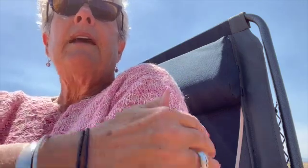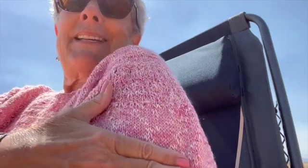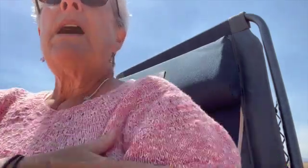First of all, finished objects. I'm wearing one. This is my Casapinka sweater. I'm pretty pleased with it, except the sleeves seem to be a little too big. But I'm really pleased with the fit otherwise. I think maybe if I reblock this, I would block these sleeves like this rather than like this, and maybe that puffiness might decrease. Otherwise, I'm very, very pleased with it.